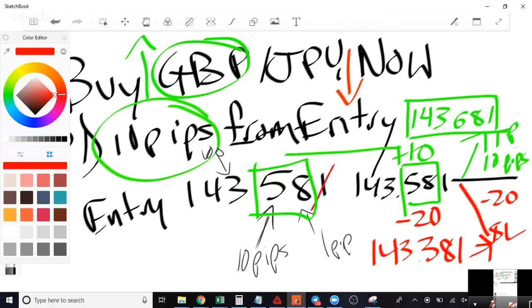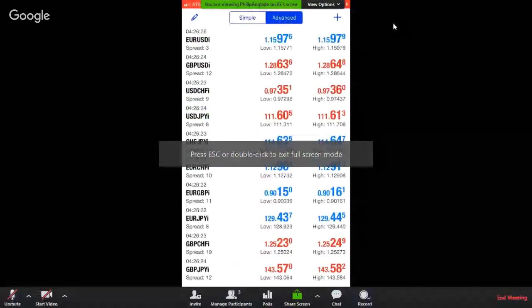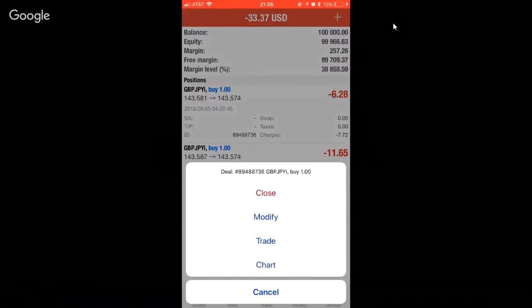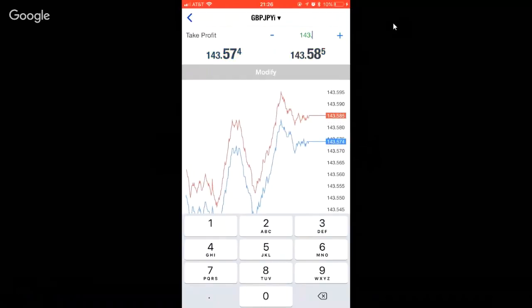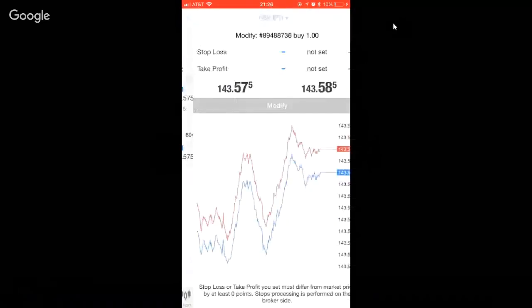Now that I have that number, I can go back into my phone, get into the trade, and go to the trade that I first got into from the beginning. I hold on to it, not just tap it, because if I tap it, it just opens it. So I'll hold on to that trade, and then from there, I'll go to modify. And then you see where it says the take profit right there. So it's going to be 143.681.